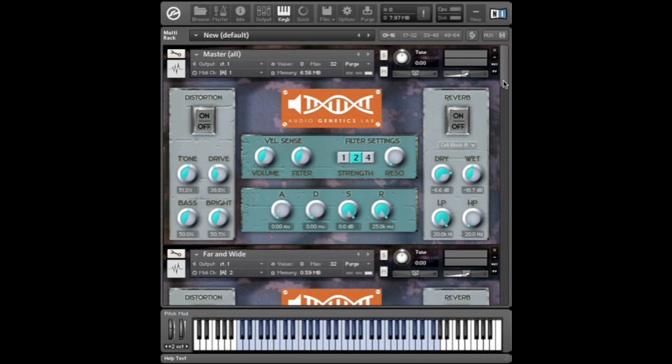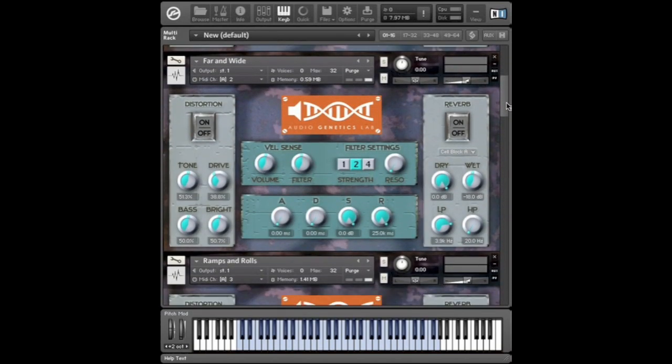So what we do is, that last patch has everything just sort of one sample per, and then we break those out into a couple of other patches so that you get them mapped across multiple keys, and so you can play more than one pitched up or down version of the note at a time. So here's some examples of those in the far and wide category.